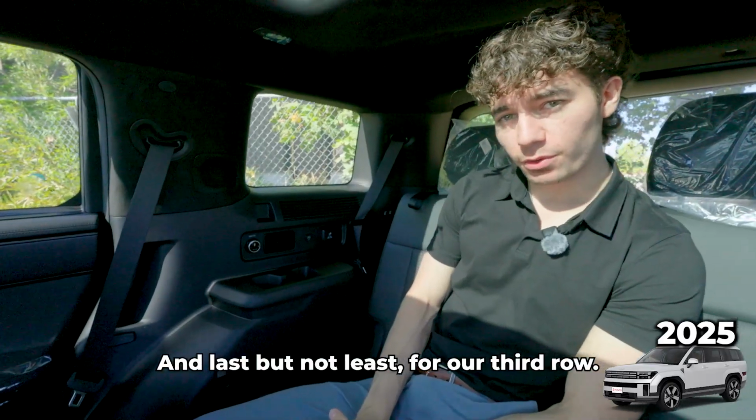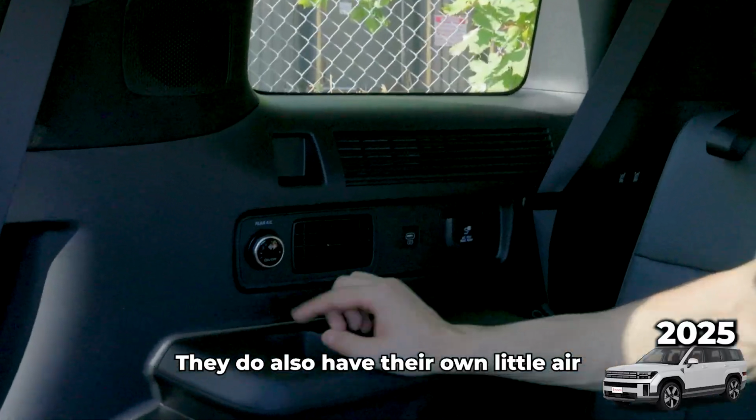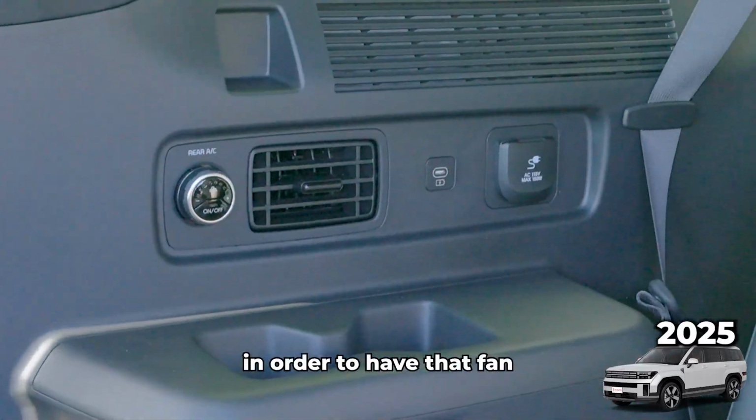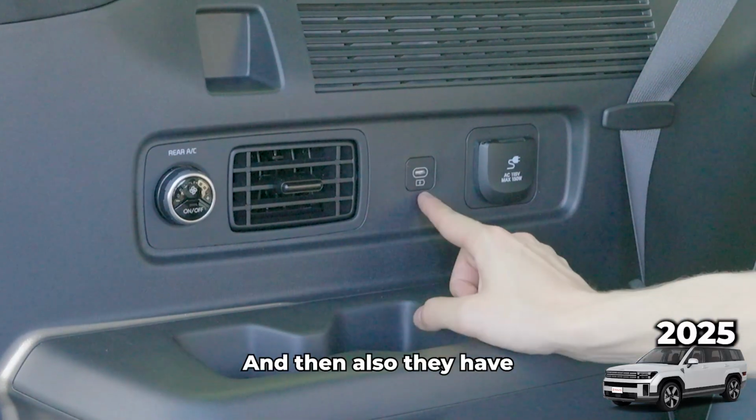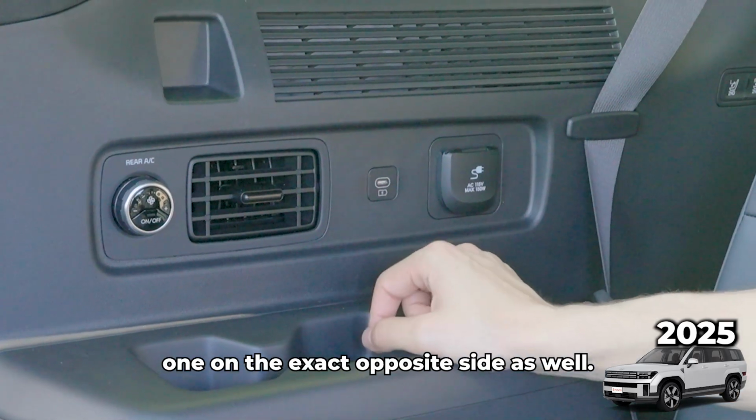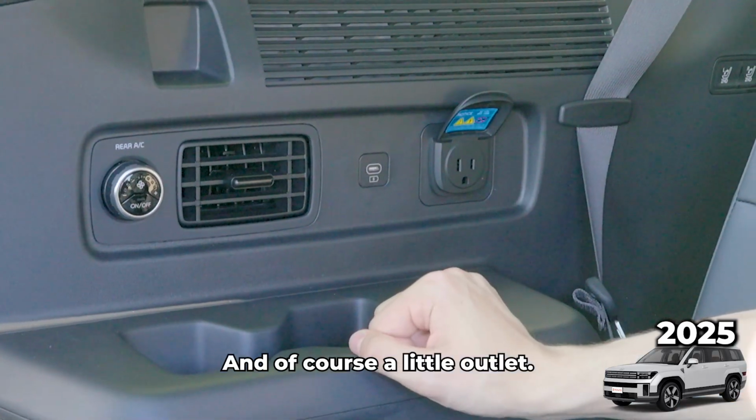And last but not least, for our third row, they do also have their own little air conditioning control unit right here that they can play around with in order to have that fan speed set to the desired level. And then also they have USB-C charge ports, one on this side, one on the exact opposite side as well. And of course, a little outlet.